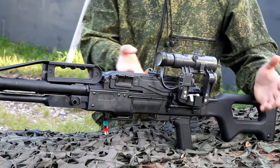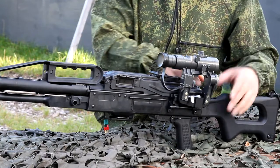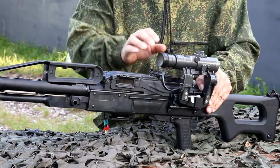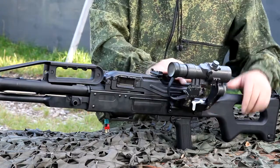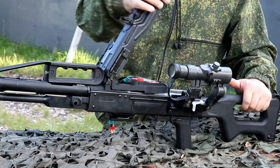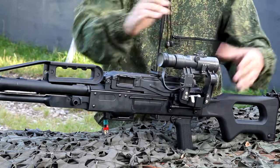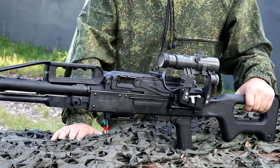Also, if you need access under the top cover, for example, if you want to change the hop-up settings, you just pull the locking latch, your optics goes aside, and you have full access under your top cover. Then you just lock it back and you can operate further.